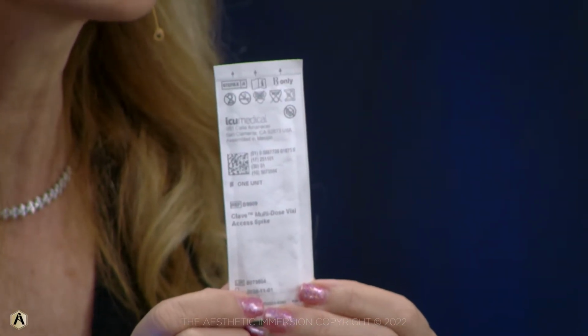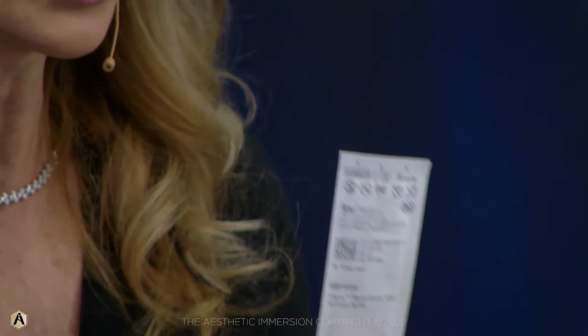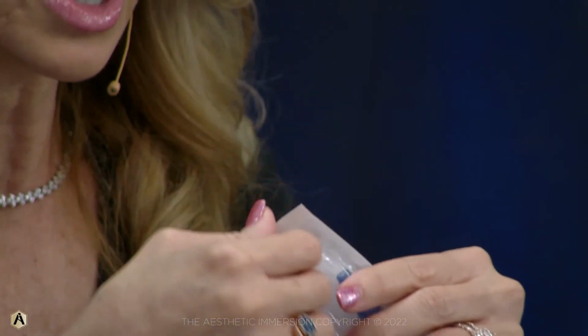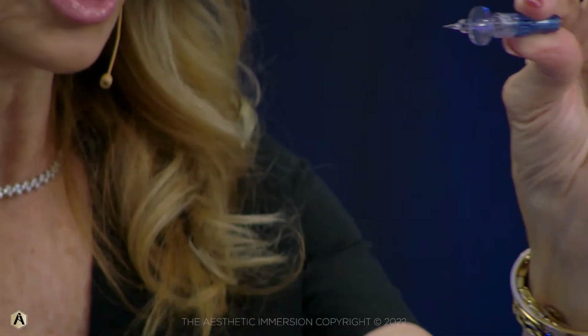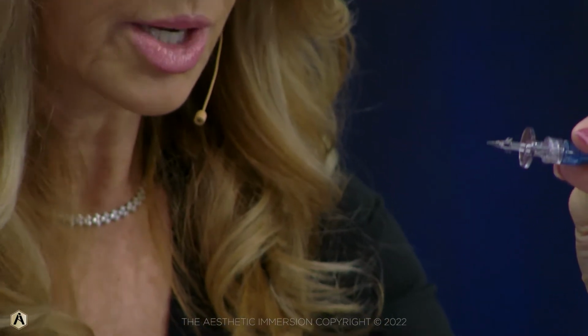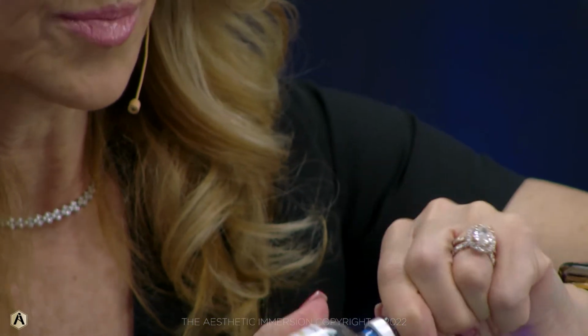Multi-dose vial access spike, okay? And it's from ICU Medical. So what this does is it allows me to put it in the vial here. I take off the little plastic that's here, and that's the little spike. So I'm going to take my bicarb and put the spike in the bicarb.